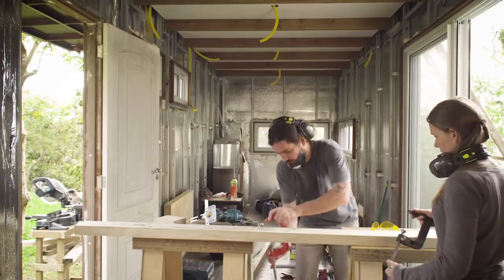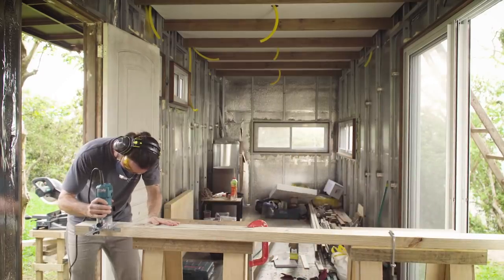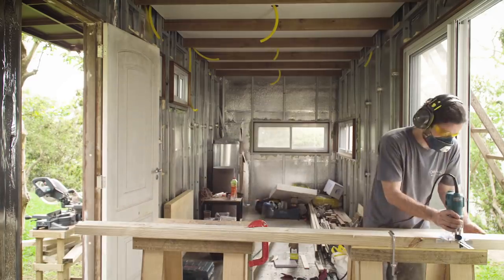And I think this was one of the main challenges this year. To work in such a small space with so many tools and scrap pieces of wood laying around. Of course, sometimes we wish we had a bigger shop, but at the same time, we can't complain. Even though our shop inside is really small, at least we have somewhere to work when it's raining.